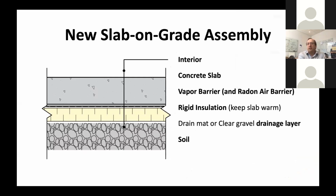And this is a pretty reasonable solution. I mean, there's not a lot of variations that perform as well and make any sense than this assembly: a concrete slab on a vapor and radon air barrier, on insulation, on some sort of clear drainage layer made of stone or drainage mat.